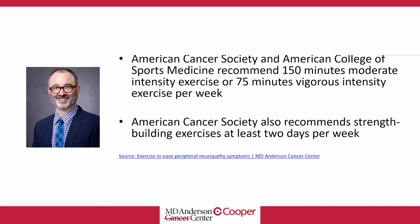Here at MD Anderson Cooper, just so that you're aware, we actually have physical therapists who are specifically trained to work with cancer patients and can help people to put together a program that is going to be right for them, that will be individualized for them. So I would encourage anybody who is dealing with neuropathy and who isn't already doing an exercise program to talk to your doctor about it and to ask them if meeting with a physical therapist to put together an exercise program would be right for you, which probably it would be, but it's definitely worth looking into.